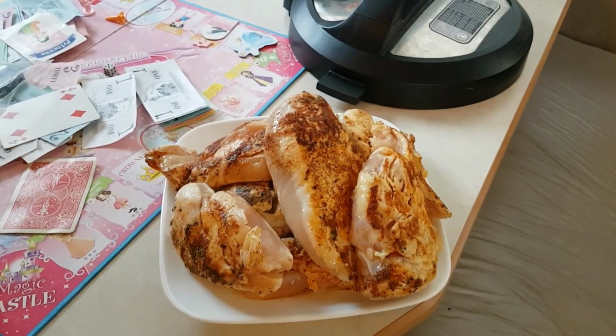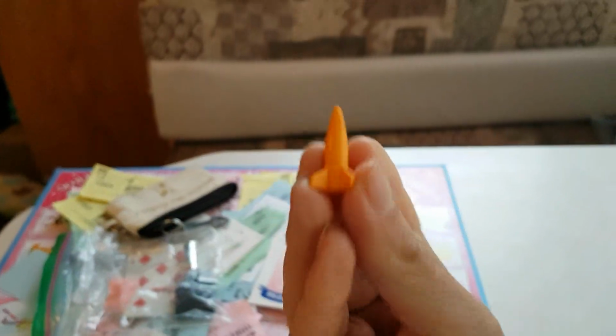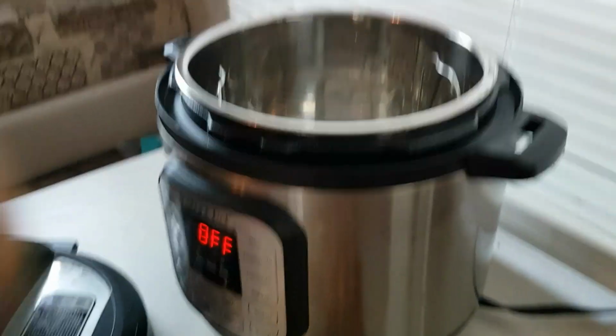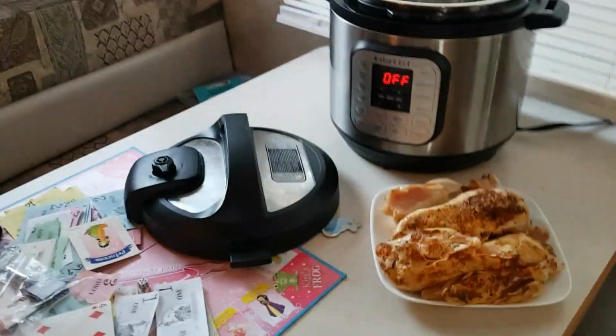Okay, so these look great. They're ready to go into the Instant Pot. I had to move aside this game that we were playing. And always check your Instant Pot. I found this game piece in there. Don't ask me why. Anyway, I'm just gonna put these in here. You're not really supposed to stack them in there, but we'll see how this goes.